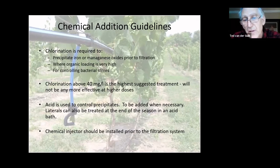We had one fellow do this in BC where he had high iron. Every year he took all his lateral lines and put them in an acid bath at the end of the season for a number of hours. He just cycled them through and then they were all kind of clean and used them again next year. A huge task just to be able to run a drip system. And he knew he had iron going in because all the tree trunks were stained brown from iron from all the people that were using sprinklers. So they had a real problem with water quality from a well in that particular location. And I mentioned that the chemical injector should be installed prior to the filtration system.